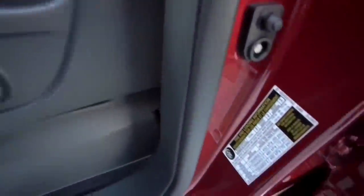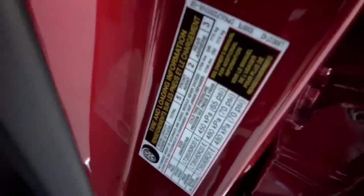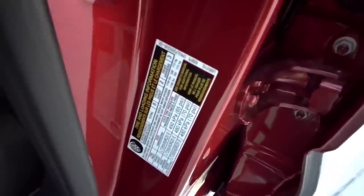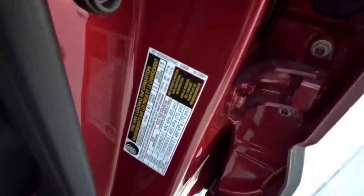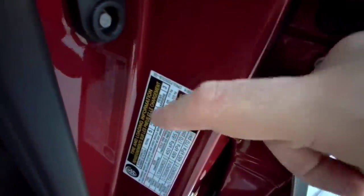And over here on the door sticker, you can see that this specific truck has a maximum payload capacity of 1,708 pounds. So this is really on par with some of the higher payload packages that you can get on the crew cab trucks from Ford, General Motors, and Ram. It's not what I would consider to be above that, especially considering this is a high trim truck. It has a lot of features added to it, which all count against this.